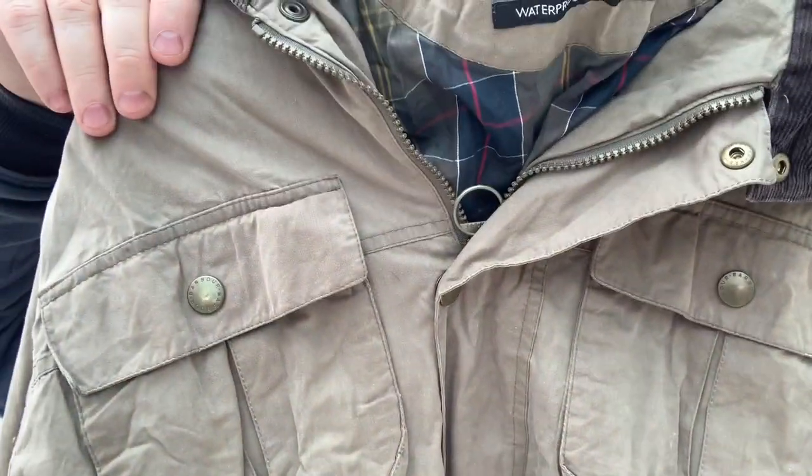Another coat here. Oh, again. This is a Barber waterproof jacket, so it's not a wax jacket. This one, it is just a work coat, Barber, large, waterproof. Struggling to hold these up, my arms aching, the blooming weight of all this stuff. Absolutely superb.